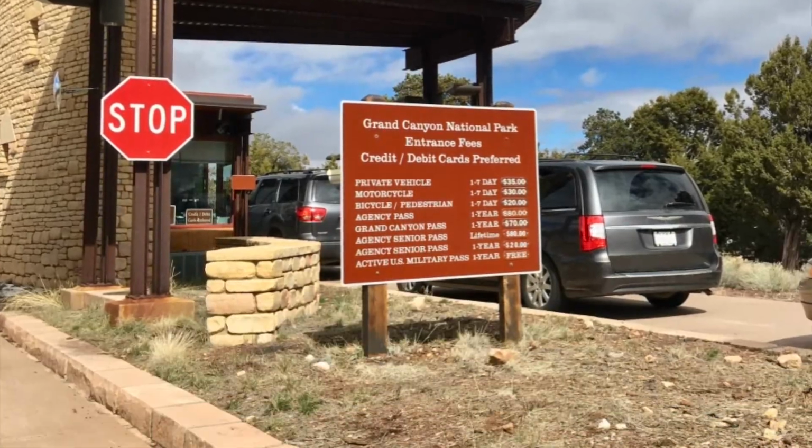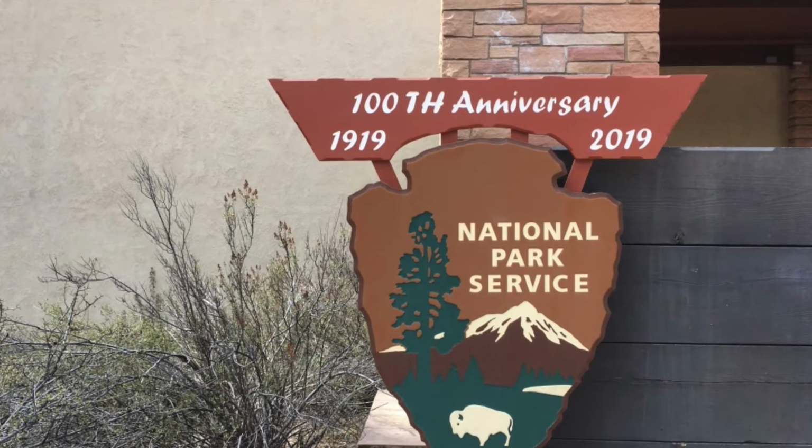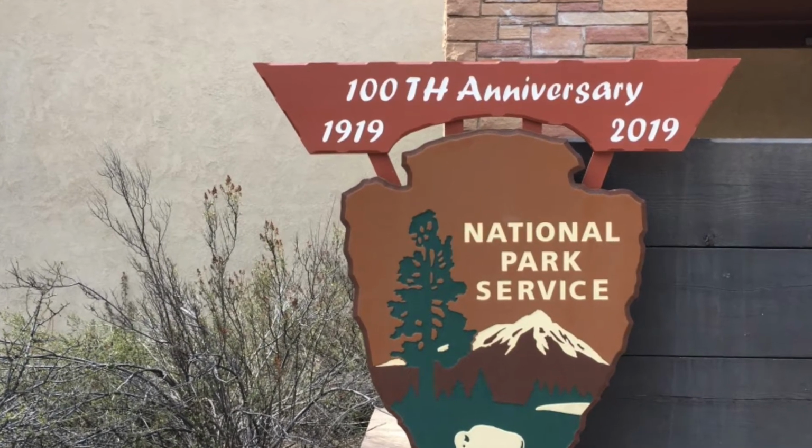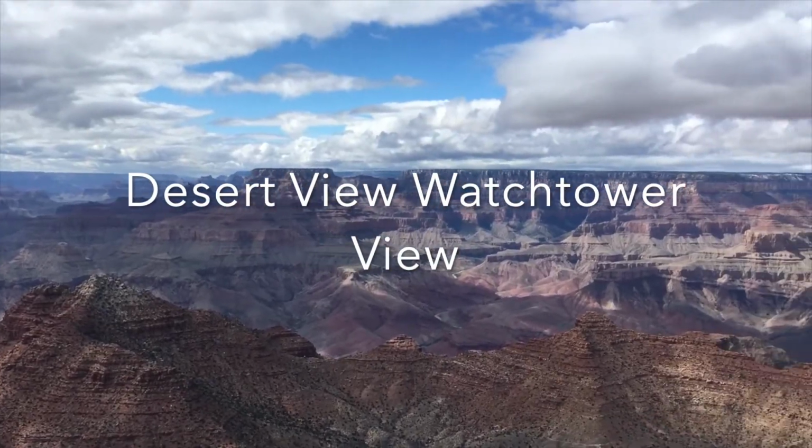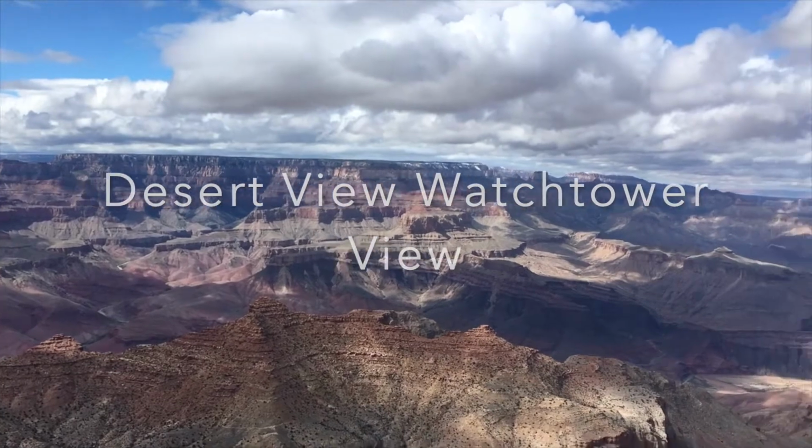Then we were on to the Grand Canyon. We visited the south rim as the other rim wasn't open yet. We were too early in the season. We learned that many of the buildings we were about to see were also designed by Mary Coulter.